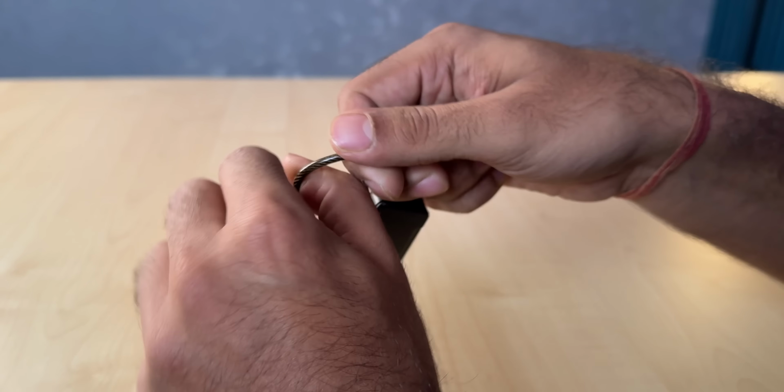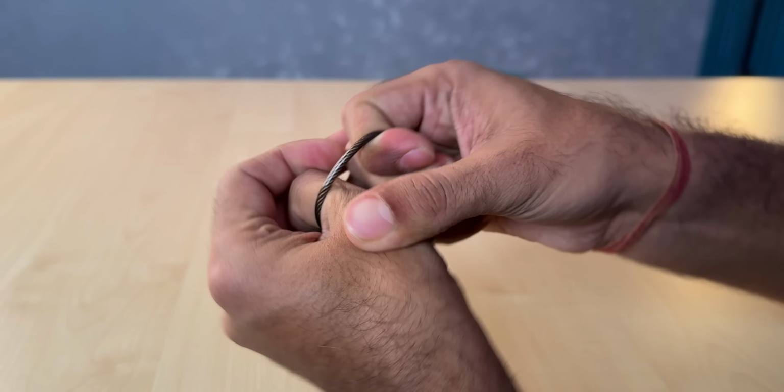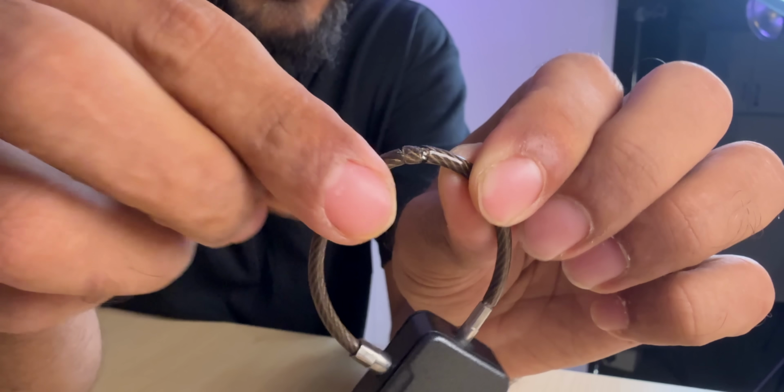Now this tiny string might look normal, but you cannot break it. And if you try it with a scissor, with all my force, I think the scissor got loose, but it didn't break. The outer plastic gets ripped, but the inner metal strip is intact. Now, of course, you can get bigger metal cutters, but come on.